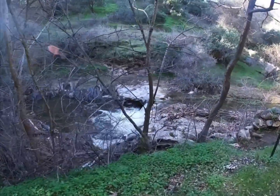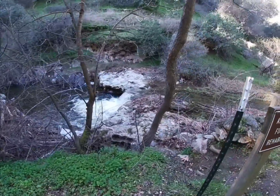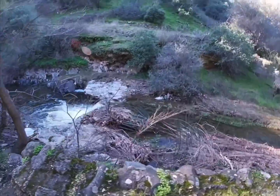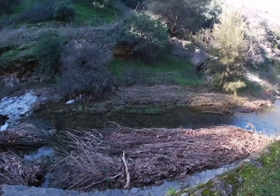And it's a GoPro, so it doesn't pick up, like, too much. But what we saw was cool. Beautiful. I'll definitely go back. I haven't been back yet, and I would love to go back.